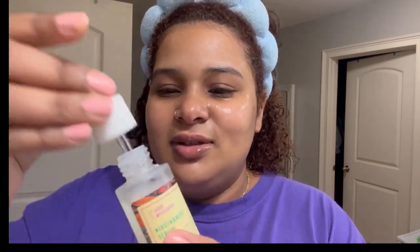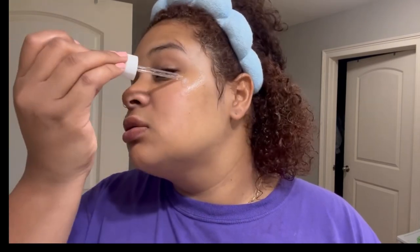Niacinamide, Good Molecules. I love my Good Molecules. Don't have a lot left. Three dots. Can I get a three? There's not much left. They're hanging on for dear life like me. Just kidding. This is it. I got basically a variety bag from Ulta, and it was probably like $20 or so. And it had a bunch of these.